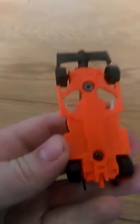Okay, now this is the lorry, and it says Hot Wheels on it. This one is a really fast car. It says Hot Wheels on it. And this one is the same good car. It says Hot Wheels on it. You see about there. This one's a good car too. And it's good. Very good.